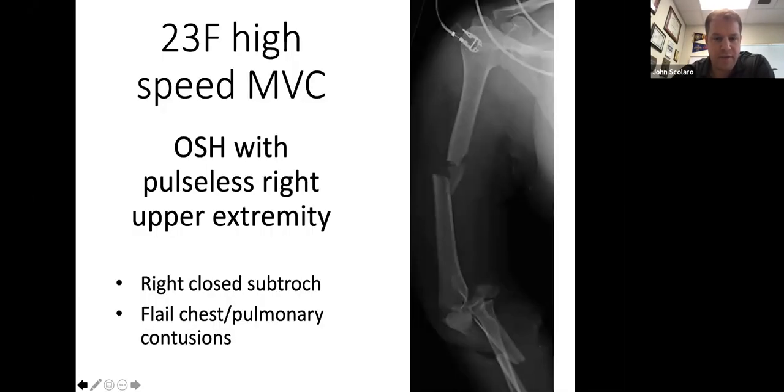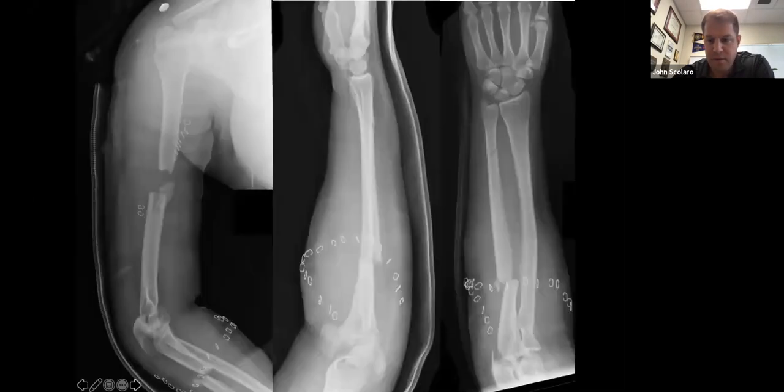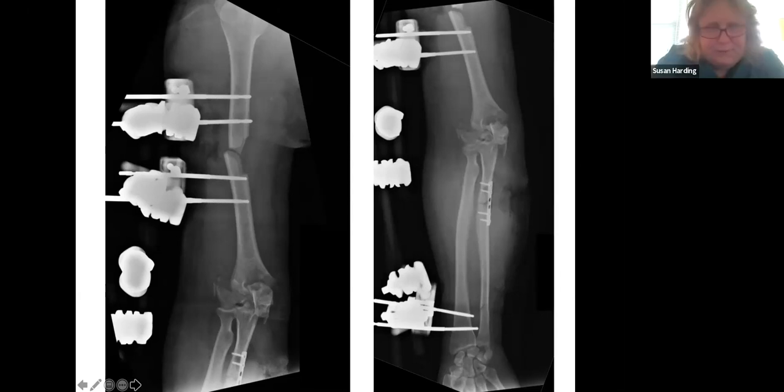Sorry, I don't know that I have anything better than the image you have on the right-hand side. Right. There. Yeah, so it's not one that you can fix with just a screw.